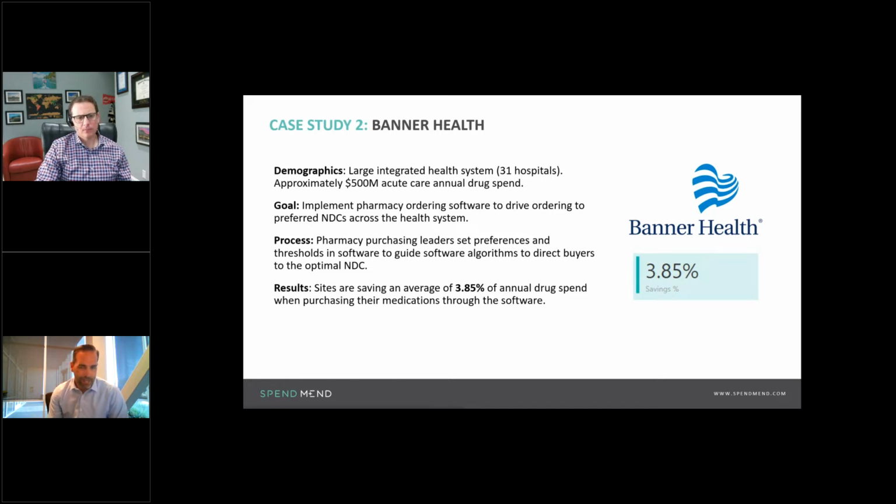The second case study, Banner Health, we work with them really closely on the Trula side. A large integrated health system, approximately 500 million in acute care annual drug spend. They implemented our pharmacy ordering software to drive preferred NDCs across their system. So think of a software where the buyer doesn't necessarily have to think about which supplier they buy this medication from, or which NDC they are supposed to buy. They just build a shopping cart of the medications they need, and the software will automatically route the order to the health system's preferred NDC and preferred supplier for that medication, so that they can ensure that they're capturing savings with every purchase that they make.